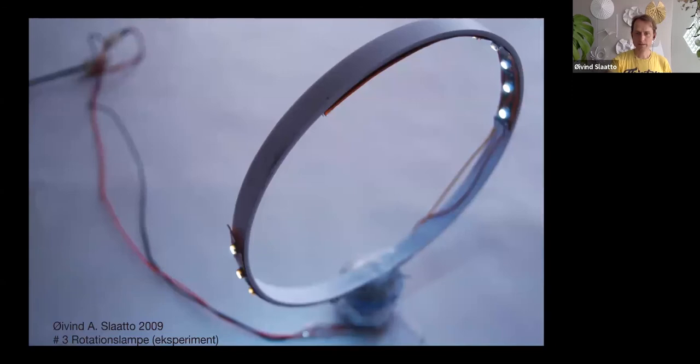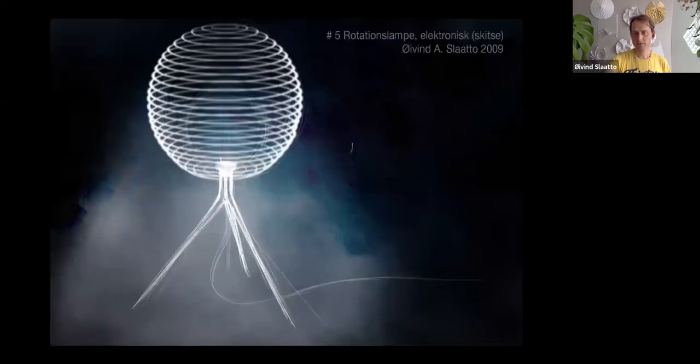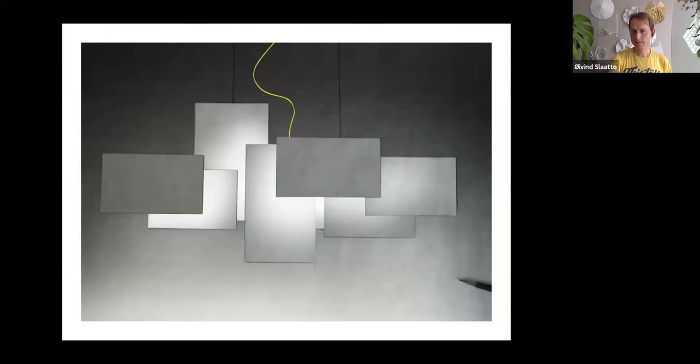Also, I made this lamp, which is a way to avoid glare using very small LEDs and also cool them. When you turn it around very fast, you get this structure. In this way, you have a lamp which is more or less transparent. It's quite a nice thing, but of course, it didn't work on the commercial market. I made lots of different concepts, and in the end, I gave up.